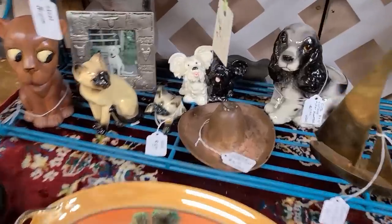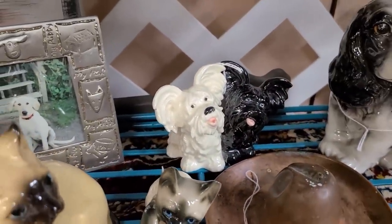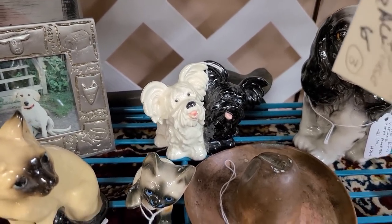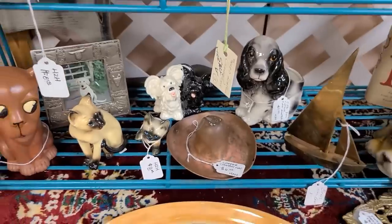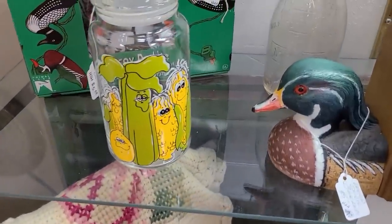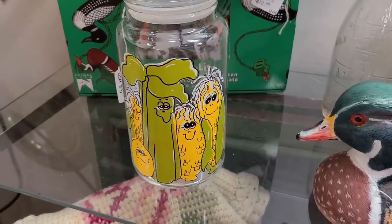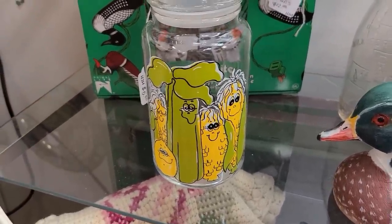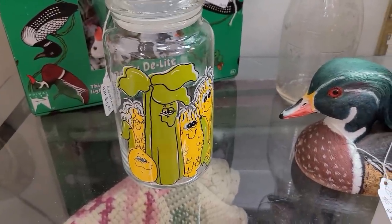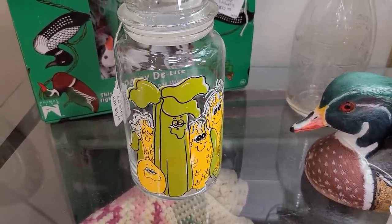Oh, look at the Scotty Dog one. That's cute. At least I think they're Scotty Dogs, I assume. That's very cute. I can't believe this. I don't think I ever run across these. I would enjoy having that, Norm, for $5. I don't think you could even find that at a Goodwill for $5.